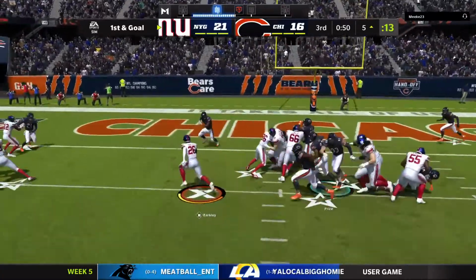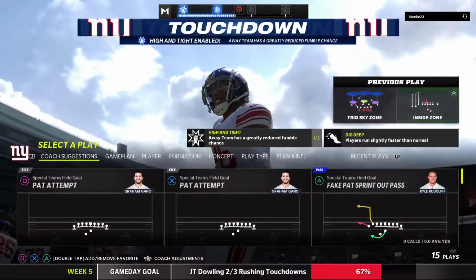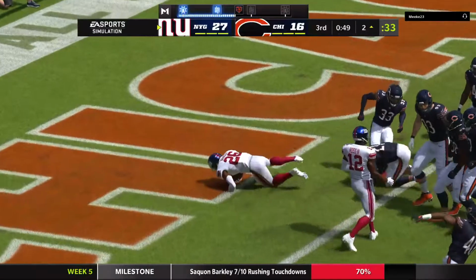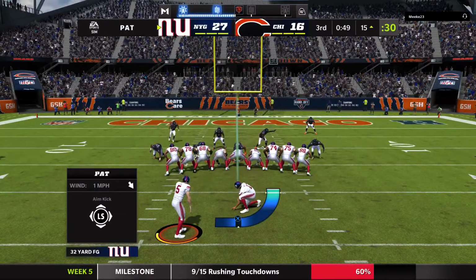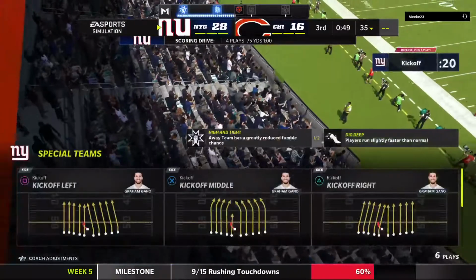They'll try and run for it with Barkley. And he is in. Touchdown, New York. Saquon Barkley, his 2nd touchdown of the game and his 9th on the year. And the Giants are able to grow their lead. Gano now to add the extra point. And this one gives his guys a 12-point lead.